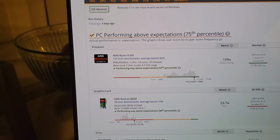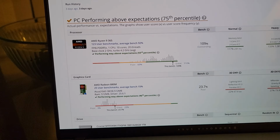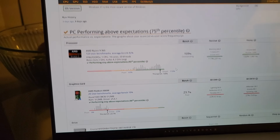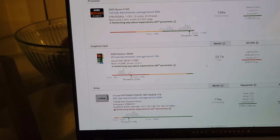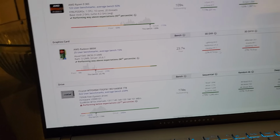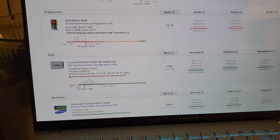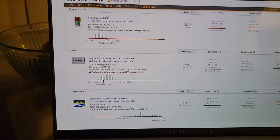Here we can see the AMD Ryzen 365, and it got a pretty good score, so it's well optimized on this computer. And then we can see the integrated graphics. It has a Radeon 880M. It's crazy to think that this is more powerful than a 1050 Ti, because I used to have that graphics card and it rates actually lower than this.